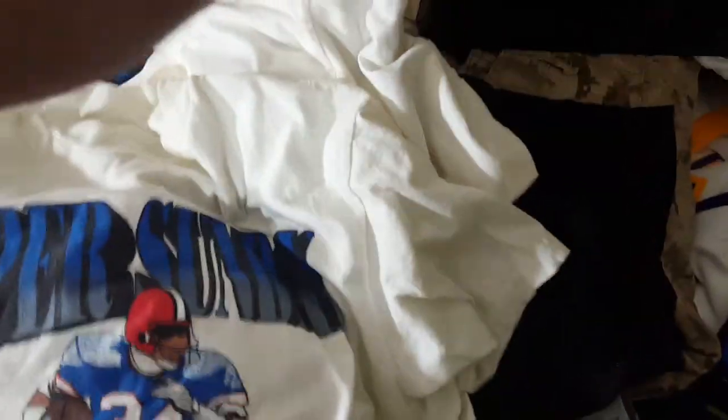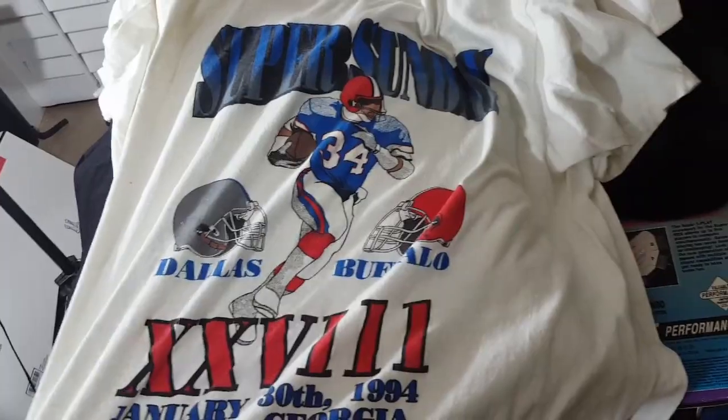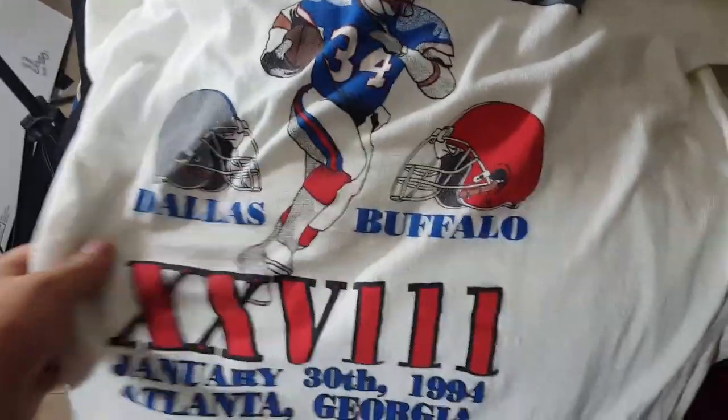Paddle. Don't mind the mess, guys. It's chaos in here because I bought way too much stuff. I haven't processed it all. Clothing wise, this is from, it's not really a Super Bowl, but it is the Super Bowl, but it's not officially NFL licensed.